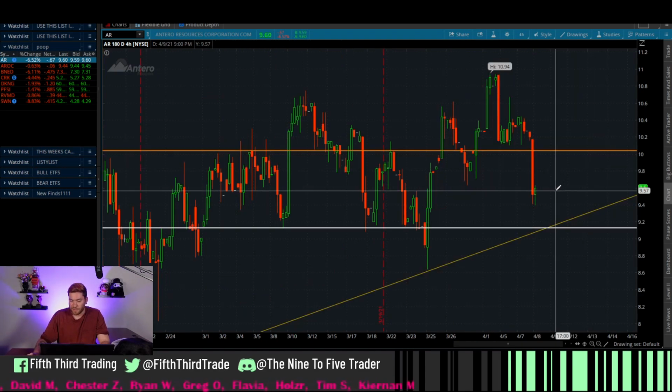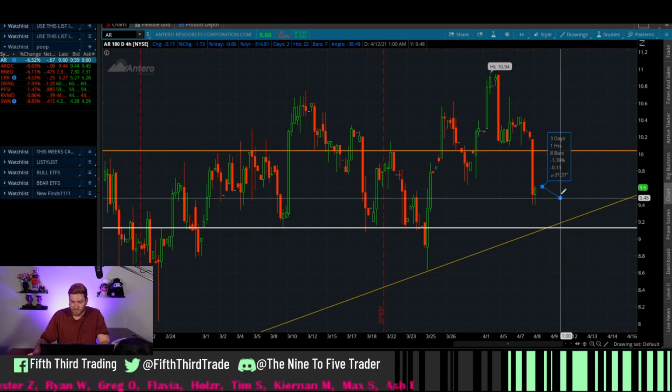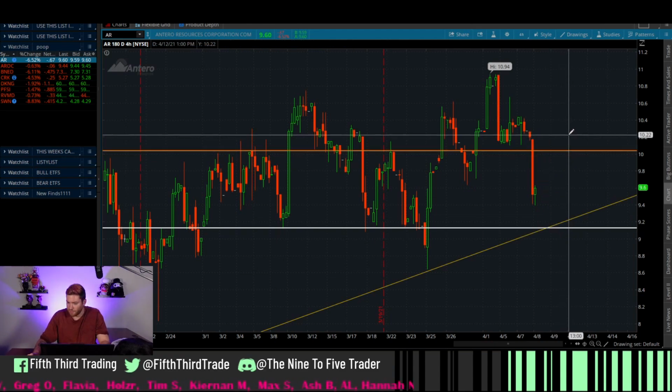I would definitely go long if it got a little bit lower. I think risk-wise, 6%, first resistance is 4. I don't like it right here.